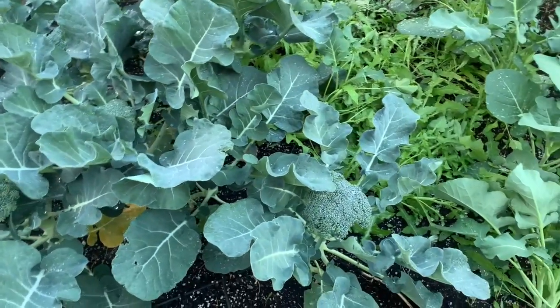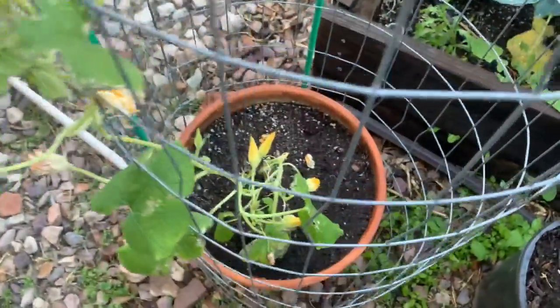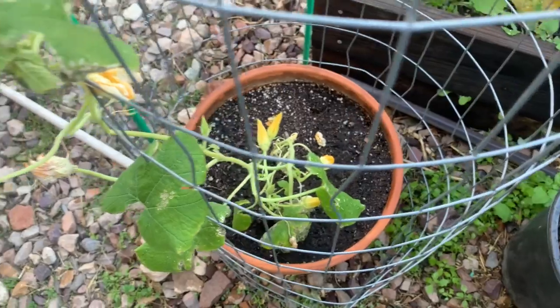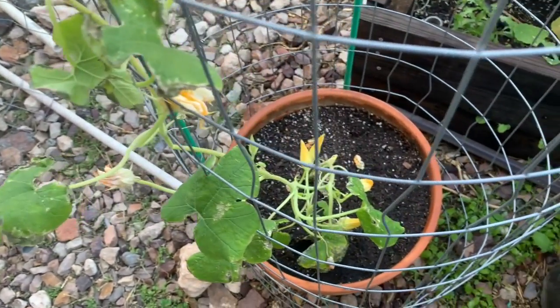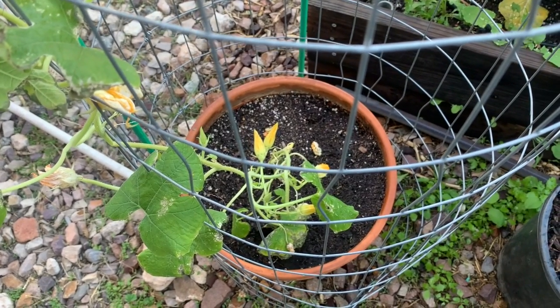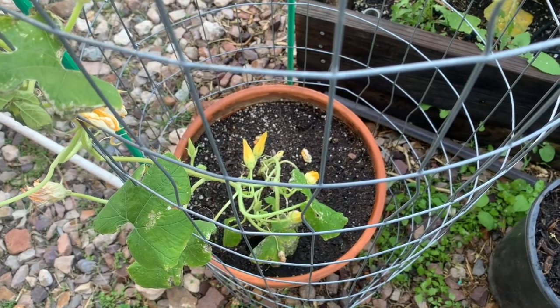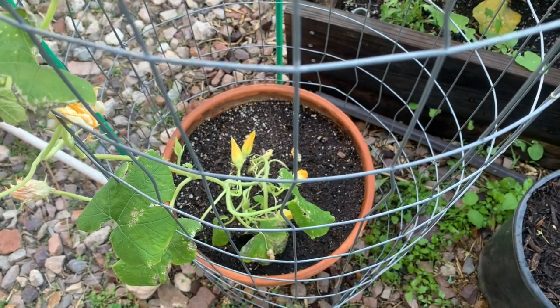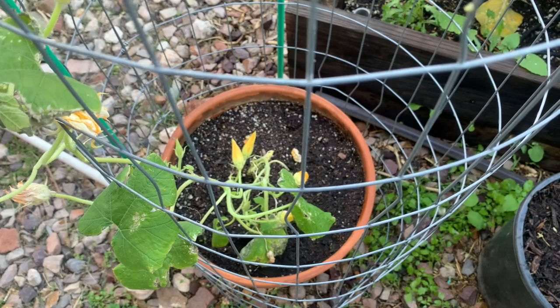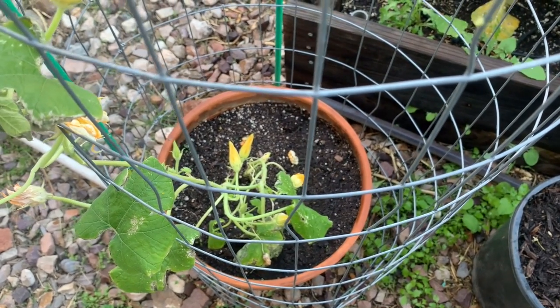Nice thing about broccoli is you can cut it and it'll come back on it again in time. You get little side shoots. Here's a squash plant that I planted inside and then transplanted outside. I tried a total of 8 squash plant seeds, 5 of which I've transplanted out already, and they died because it was just too cold for them. This one seems to be holding.